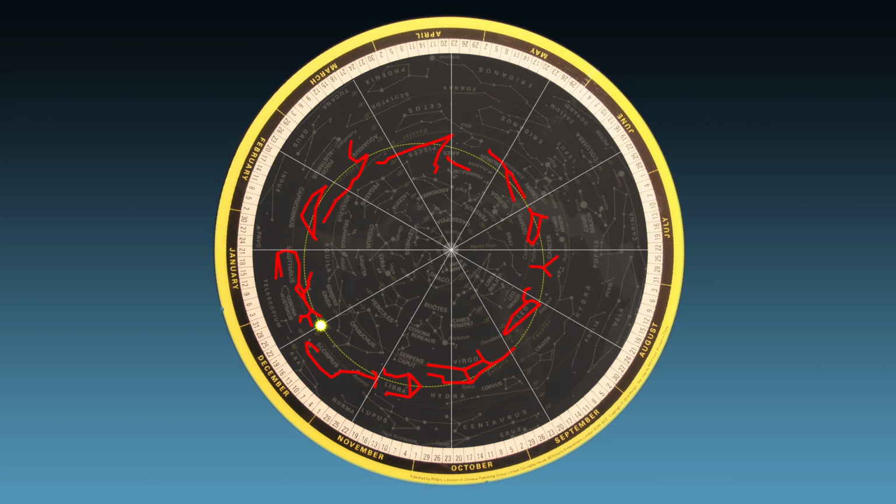If you look closely, you'll see that as the year progresses, the Sun ends up slightly out of step with the signs of the zodiac. And it certainly begs the question that if the Sun is the centre of everything, why is the solar calendar so woefully wide of the mark? But that's a question for another day.